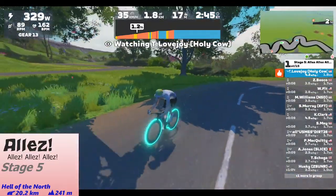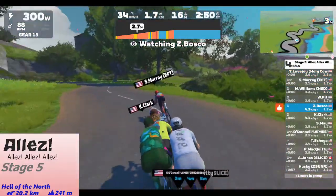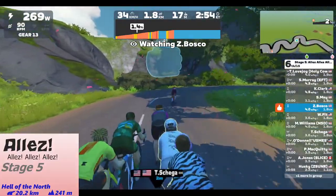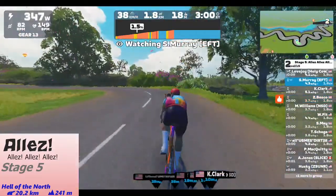Will these rollers be enough to break them early? Or is this group going to be working together and try and bring that back? They can still see them right up the road there, especially coming around some of these tight corners. So they're not terribly far off.